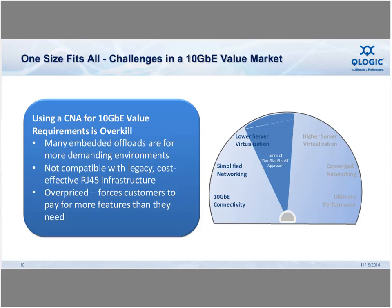With added features that are targeted to resonate with customers in the Converged Performance Storage I/O segment of the market, customers in the value segment may find this offering is overpriced. By way of contrast, the 3400 series is designed expressly for the 10 gig value market, delivering the right mix of virtualization features to cost-effectively optimize your software-defined data center.